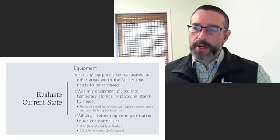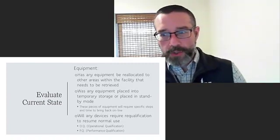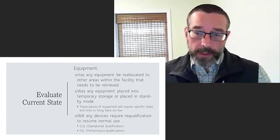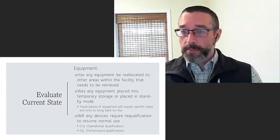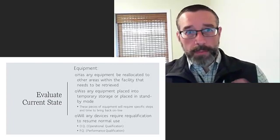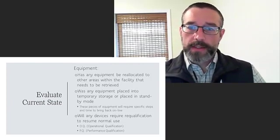And really the last thought is, what kind of qualification do I need to do? If this was a full shutdown that you experienced and not just a slowdown of your processing, some of this equipment may have been taken completely offline. If that is true, then there may be operational qualification or performance qualification that needs to be done.